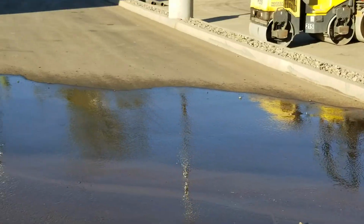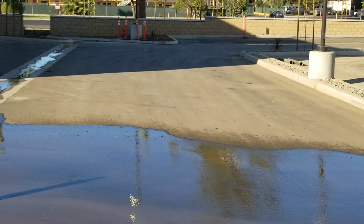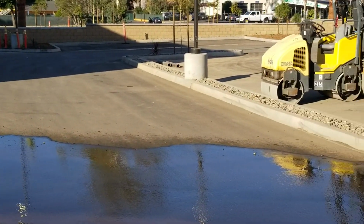So this is the remnant. This is how much dirt is coming out of the asphalt. This is before, this is after. This is what it looked like before, so I'll do more video and pictures so you can see it afterwards.